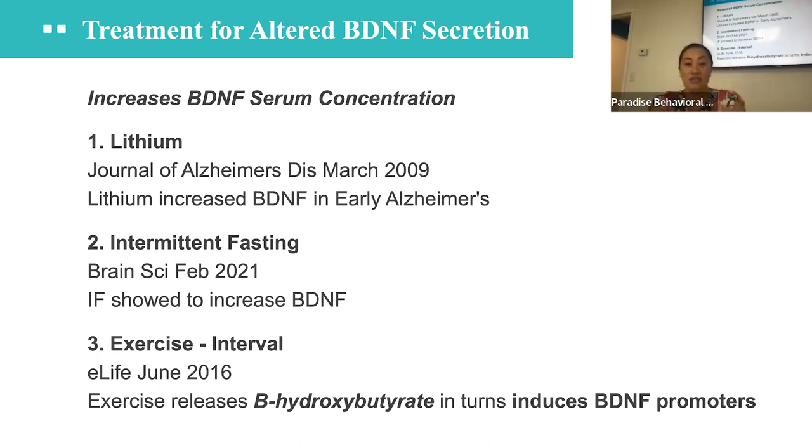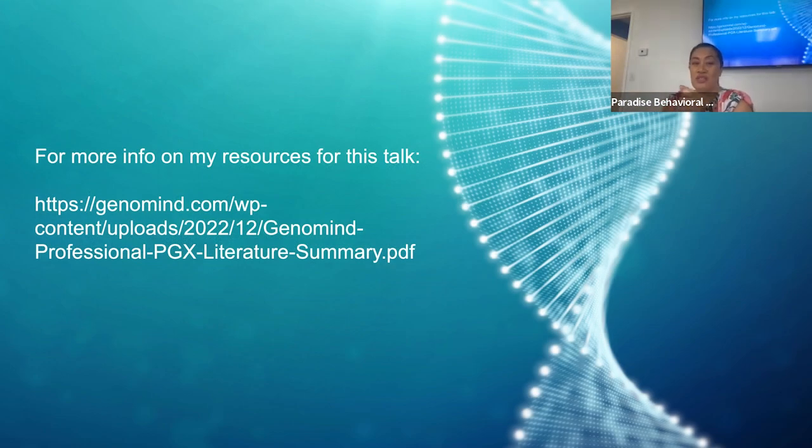It releases beta-hydroxybutyrate, which in turn induces BDNF promoters. So if you can see this treatment, they don't necessarily have to have psychiatric medicines, but lifestyle is how they treat the low BDNF. So for more information, this is a source I use. Genomind, it's great. Oops, I wasn't supposed to mention that. But they've taught me a lot. It really, really changed how I look at genetics.